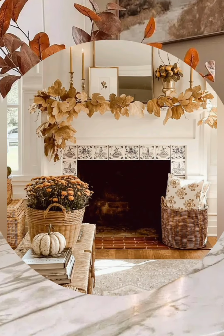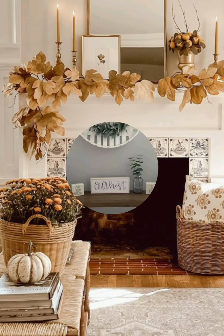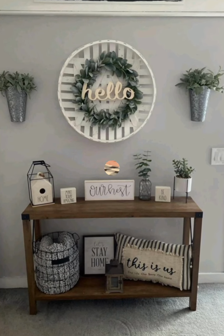Introduce cottage-style wallpapers. Consider adding wallpaper with subtle patterns like floral prints, stripes, or gingham checks to a single wall or a small space. This adds charm and character while maintaining a cozy cottage vibe.